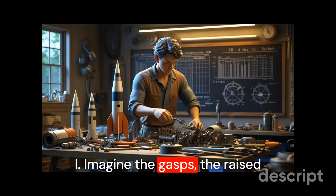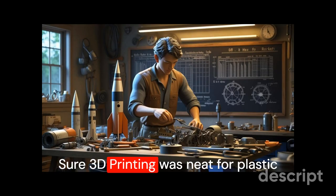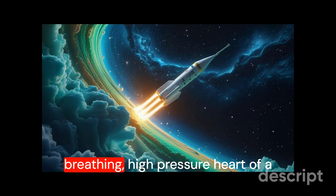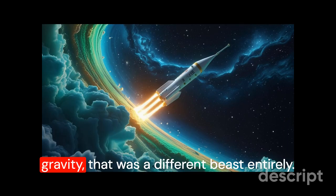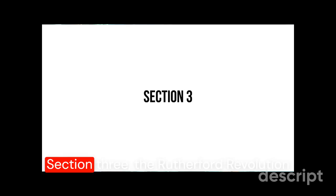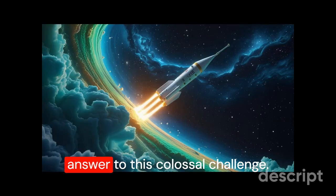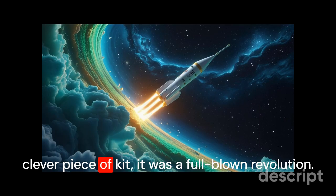Imagine the gasps, the raised eyebrows, the outright scoffing. Sure, 3D printing was neat for plastic toys or prototypes, but for the fire-breathing, high-pressure heart of a machine designed to conquer Earth's gravity? That was a different beast entirely. Section 3. The Rutherford Revolution, Printing the Future. Their defiant answer to this colossal challenge? The Rutherford engine. And it wasn't just a clever piece of kit, it was a full-blown revolution.